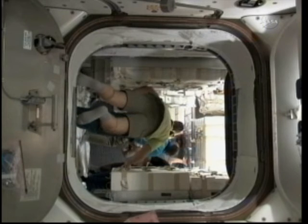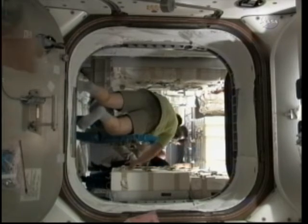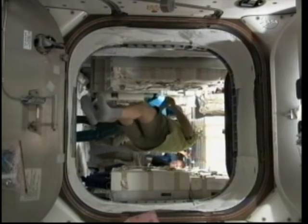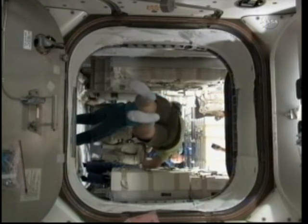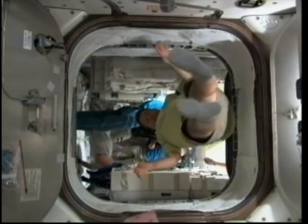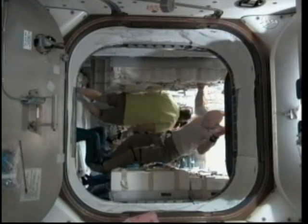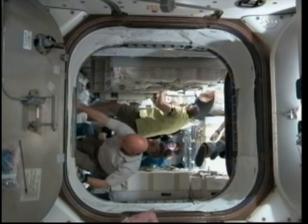Airlock, Houston on 2 with a couple of items for EVA tool config. Q standby 1. Yeah, we can wait. Can take it after DPC 2 if you'd like.